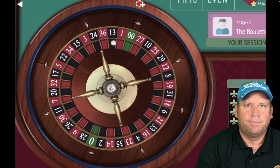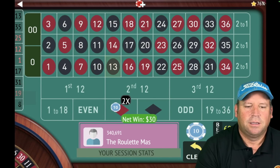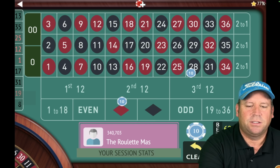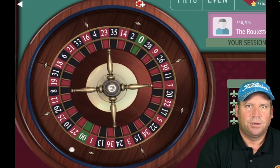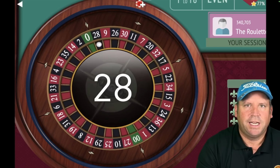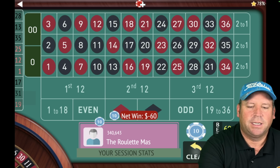And here we go. That's a 13 black. Okay, that's a $30 win. And we're not in session profit yet, so we just rebet and spin. Here we go. Let's see what we get here. That is a 28 black. That's a loss, so we increase again.